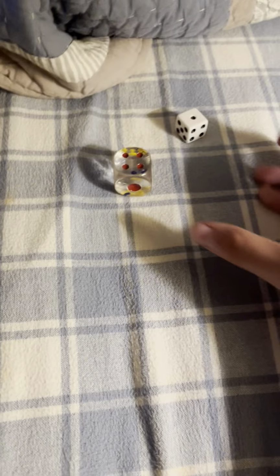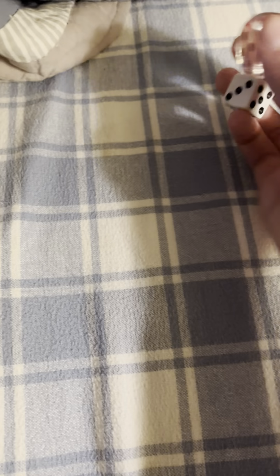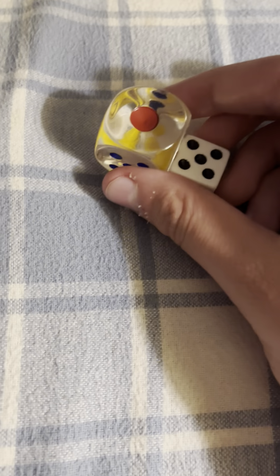6. To 3. To 10. To 5. To 4. To 6. To 10. 3. 8. 7. That's 7. That's a 6. 12. 5. Another 12. 8. A 2. A 10. I don't know how long this video is going to last for. It depends on how long it takes.